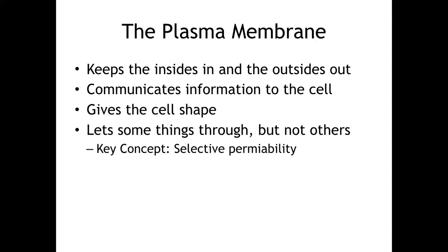To start off with, let's talk about the functions of the plasma membrane. So, the plasma membrane keeps the inside of the cell in and the outside of the cell out. To a certain extent, it does much the same thing for the cell that your skin does for you. But if the outside is out and the inside is in, and if that was an absolute barrier, then the cell would have no way of ever being able to know what was going on in its environment.